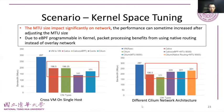So we found that the MTU size impacts the network significantly. The performance can sometimes increase after adjusting the MTU size. Due to eBPF being programmable in kernel, packet processing benefits from using native routing instead of overlay network. So after using native network, kernel space acceleration can get the best performance.